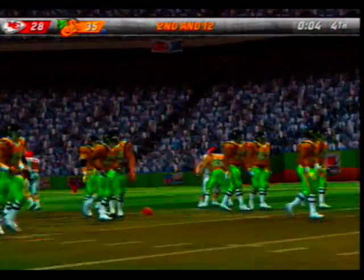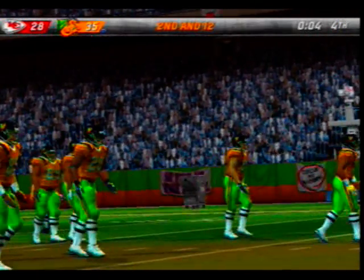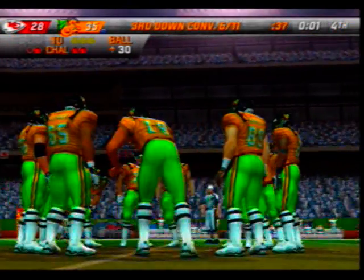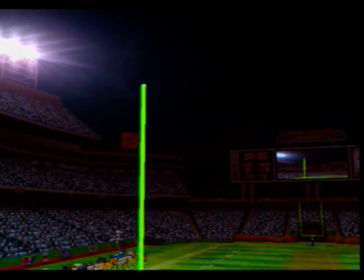They'll take him in. Great offensive show. Big point totals and just a touchdown separated the two teams. 35, the Chiefs, 28.